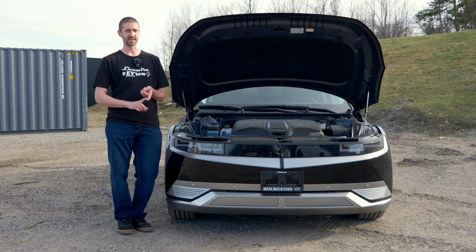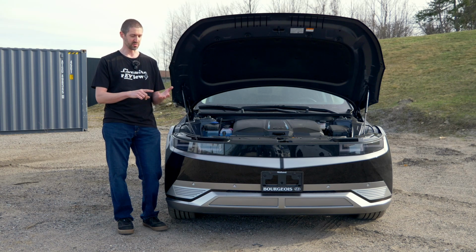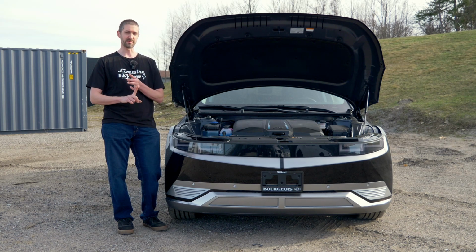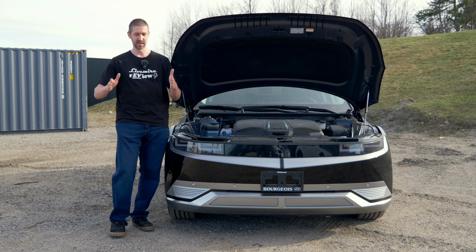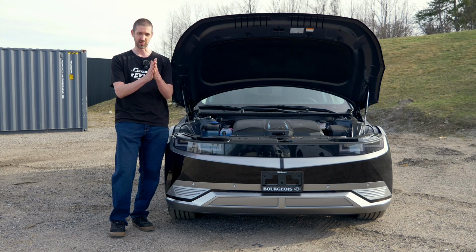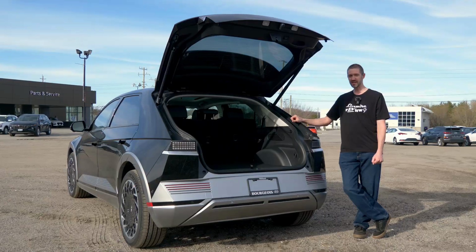So despite the fact that it has a smaller battery than the competition, you're not going to lose as much range. So those range figures that everybody always asks me about in the winter, it's going to be much better than other brands. So let's say you had a 90 kilowatt hour battery from someone else and 77 from Hyundai, you're going to find that winter range, they're going to be about the same unless you're getting down to those minus 30 temperatures.